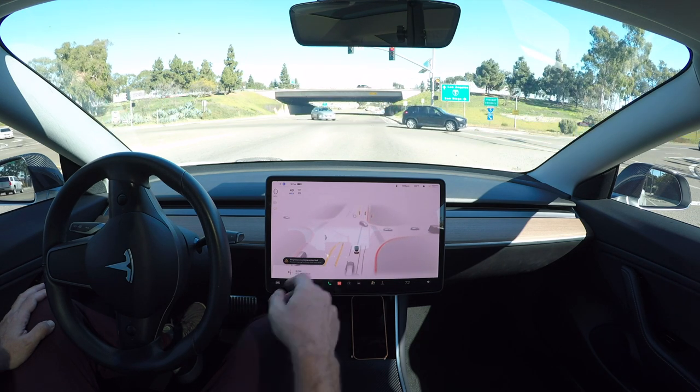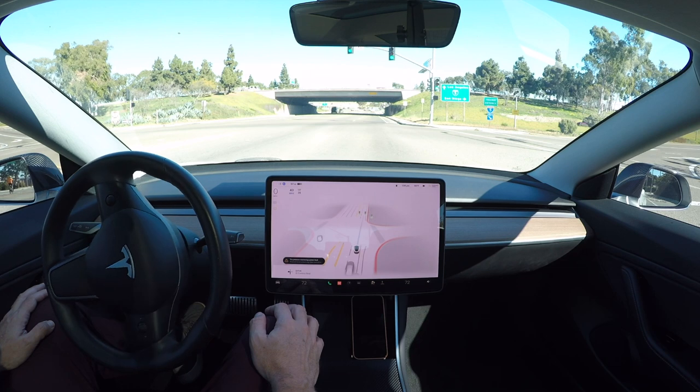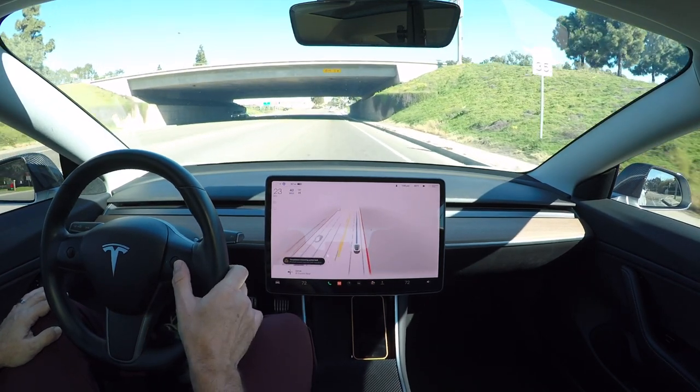Beautiful day here in Carlsbad, 65 degrees, sunny, not bad for early February. It's always beautiful at this time of the year.